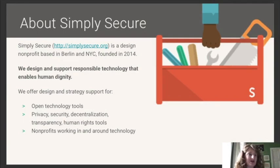Simply Secure is a small design nonprofit based in Berlin and New York, and we were founded in 2014. What we do is part education and part a little bit like what an agency might do. We design and support responsible technology that enables human dignity. This means that we offer design and strategy support for open technology tools, especially open source software. We work on tools for privacy, security, decentralization, transparency, and human rights.